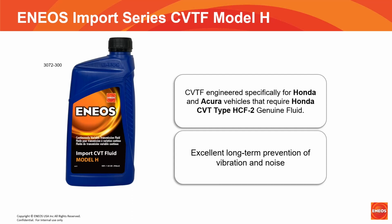The ENEOS CVTF Model H is for Honda Acura HCF2 applications and one of the most popular products in the Honda CVTF lineup. This is an orange fluid as shown in the coloration of the Model H name.